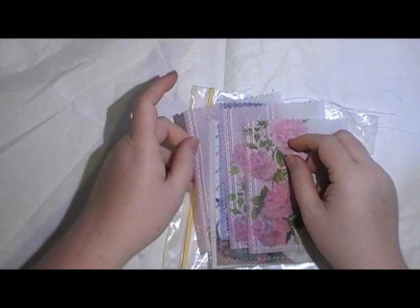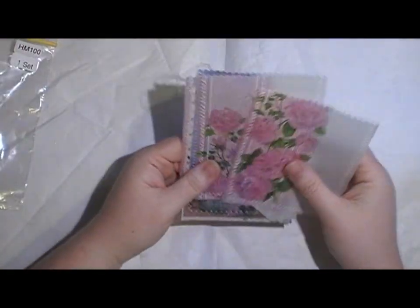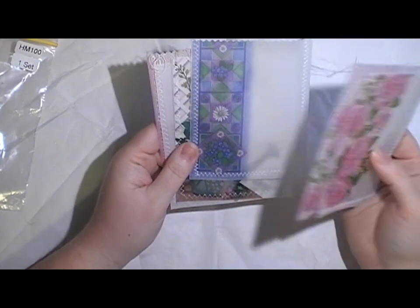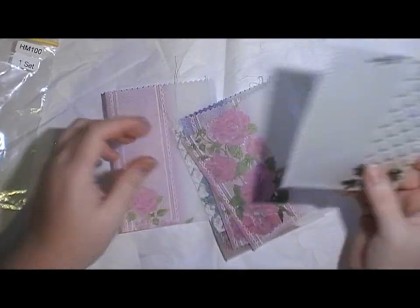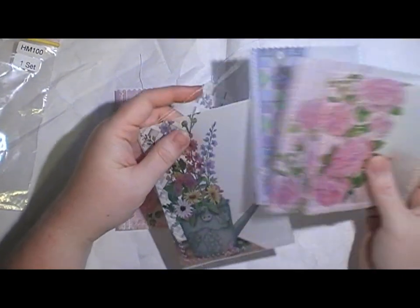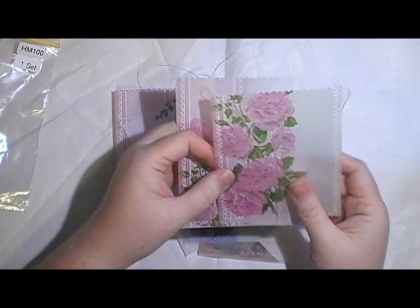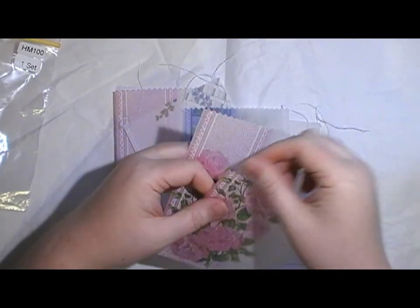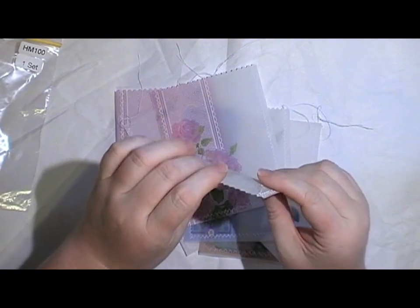So the first one I've got to show you is some vellum pockets. I found some vintage, older vellum in my stash. It was from before my shop, so it would be about 12 years old. So I've sewn these into pockets. So they're in a set of six. Different designs. You can see there's white stitching down the side, and some of them have got pinking sheer tops, some of them haven't, so they're all pockets.